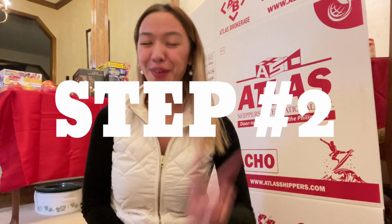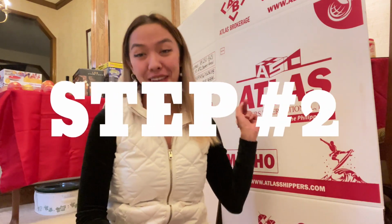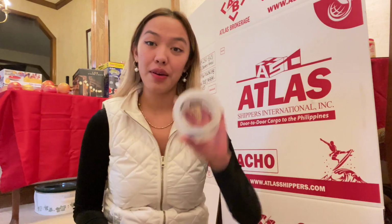Step number two, after you fill up the information here on the box for your details, we're going to prepare your box and tape it first on the bottom. I have here the clear tape and the tape gun. A lot of people make the mistake when they ship their Balikbayan boxes to the Philippines of using duct tape or Gorilla tape, but just so you know, clear tape will adhere to the box better. And because it's transparent, the one delivering to your house will see the address better.